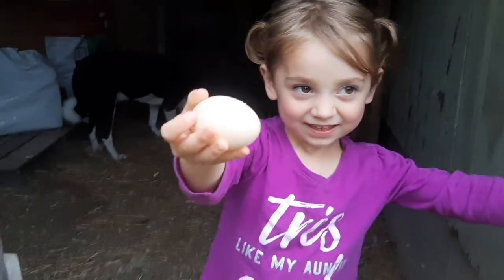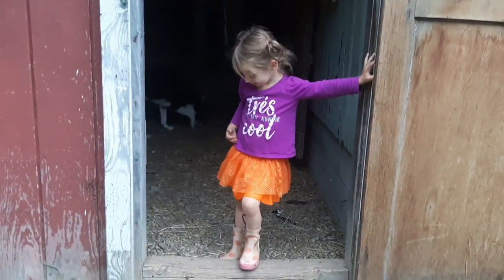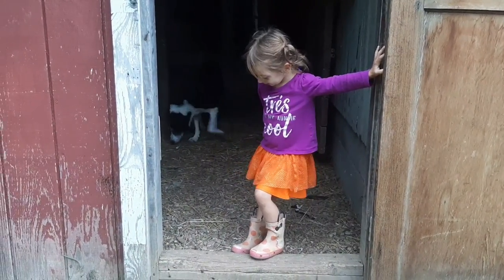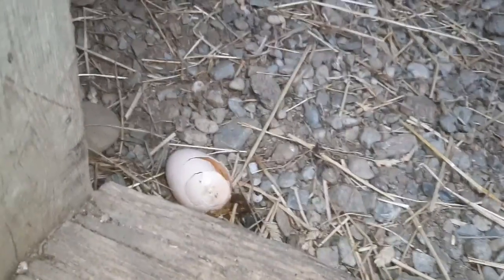Very light color. Do you know who laid that one? Ooh! Did it break? That's okay. It was pretty funny. It's okay. Do you know who laid this egg? The Partridge Cochin laid this one.